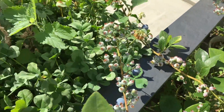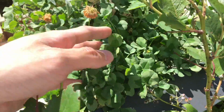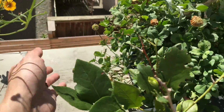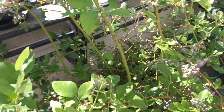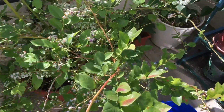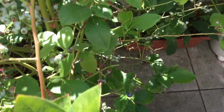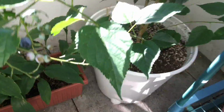Yeah, and the blueberries are really nice. You can see lots of them are maturing. The clover is growing a lot. You can see it's growing some runners too. And the blueberry, I could probably harvest a lot today. Can't wait to eat them. Lily of the Valley looks the same.